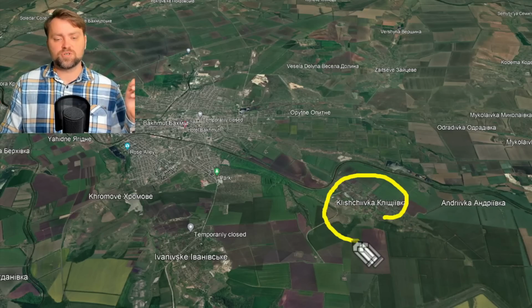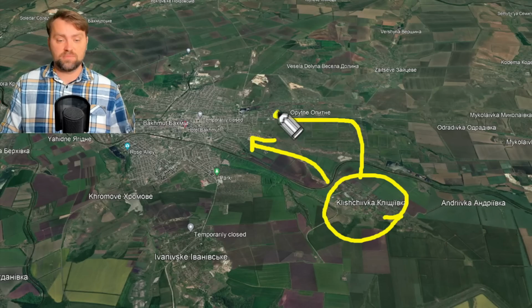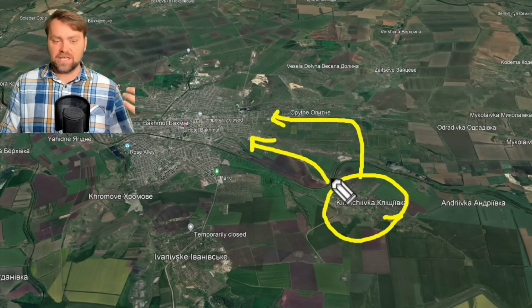So Klishivka for sure will be liberated, and as I say to you, there are two ways actually after it to get to Bakhmut city. This is the longer way with more obstacles, but in that case you secure the perimeter because Russia also may send reinforcements from Opetne, and here basically you take more territory.